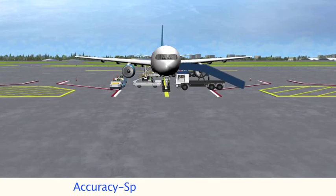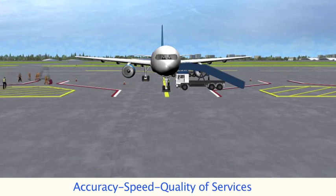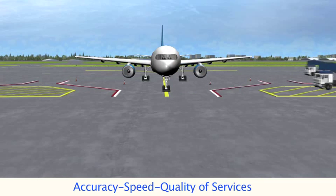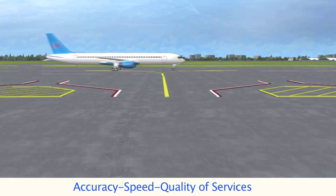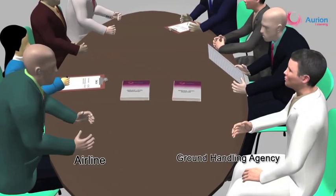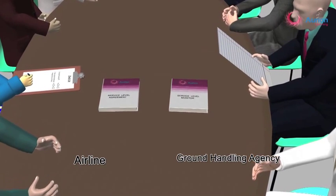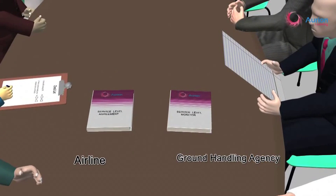As you are aware, professors, accuracy, speed and quality of service are the central elements of successful ground handling operations. Today, SLA, Service Level Agreements, and SLM, Service Level Monitor, are becoming more and more popular in ground handling contracts, where real-time information is the key to on-time service delivery and end-to-end reporting. Billing for various flights are done with respect to various factors decided between the airline and the ground handling agency during the formation of SLA and SLM.